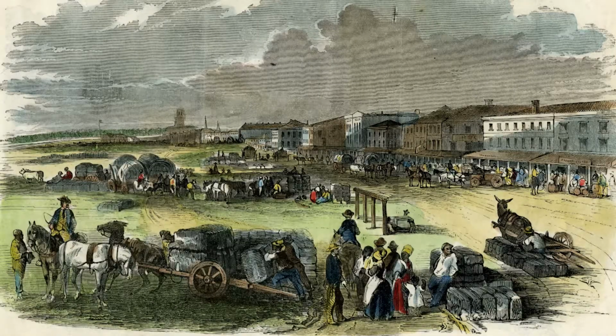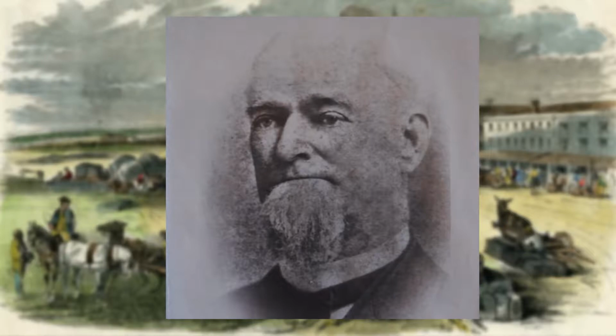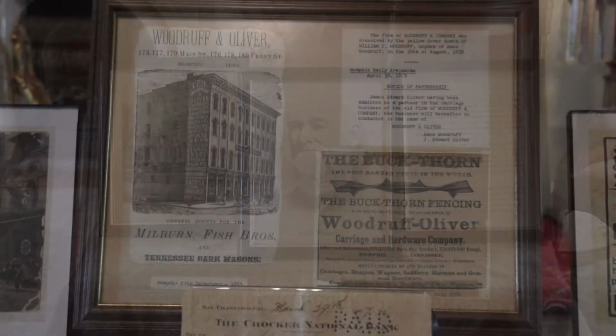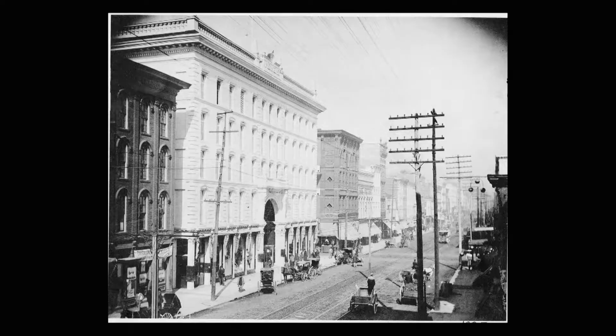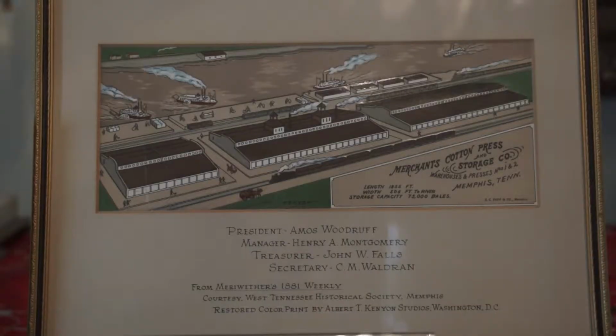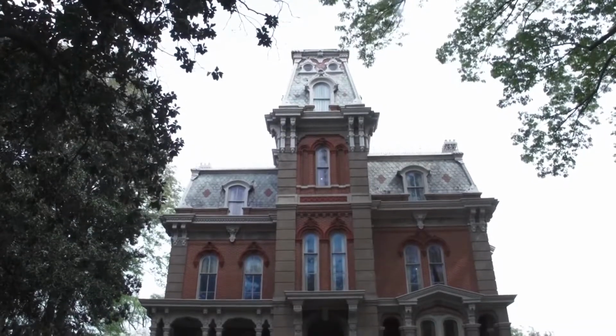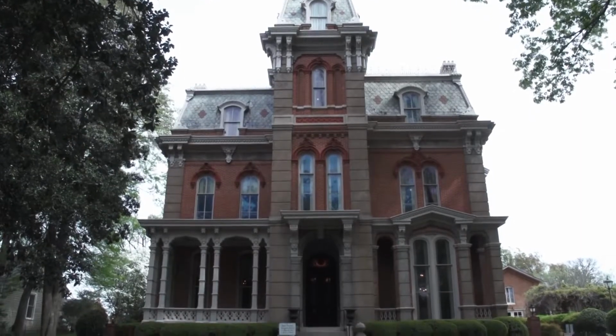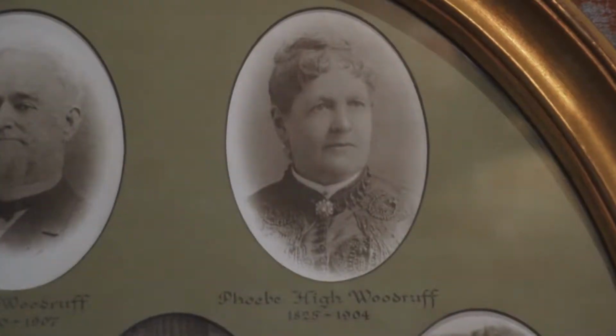In 1845, Amos Woodruff came to Memphis with the intent of establishing a Western market for his New Jersey carriage-making business. He was already a successful businessman, but he saw great opportunities in this city. Over the course of the next 25 years, he would invest in 2 banks, the Memphis and Ohio Railroad, an insurance company, the Overton Hotel, a cotton compress firm, and a lumber company. With his wealth, he built a grand French Victorian mansion on Adams Avenue in 1870, and he built it for his wife. Her name was Phoebe Woodruff.